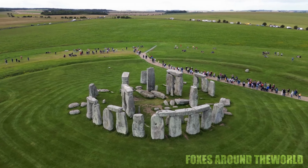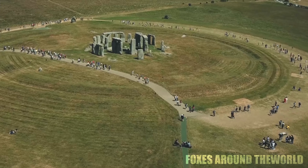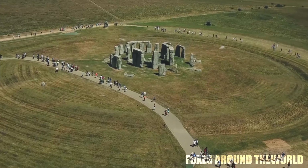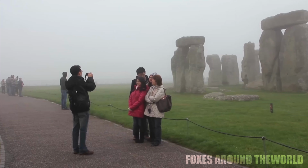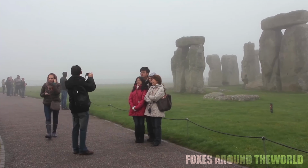There is also a visitor center providing historical information and interactive exhibits highlighting the Neolithic culture and the construction of Stonehenge. Visiting Stonehenge is an unmissable experience for history and culture lovers.